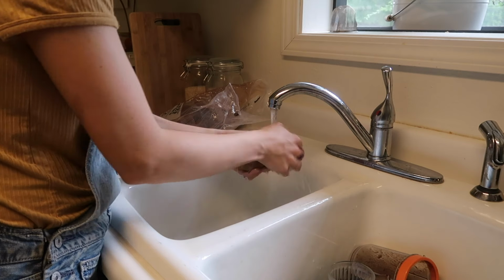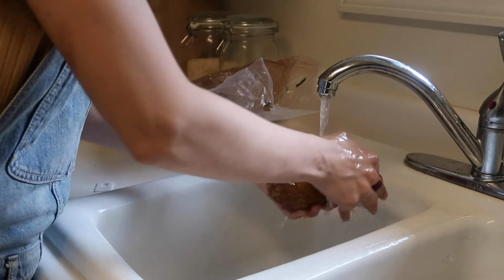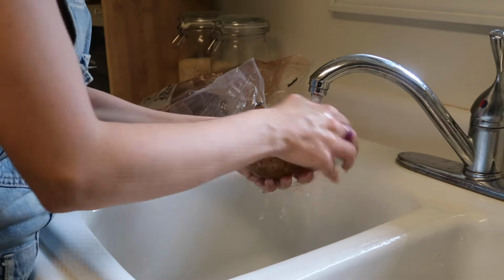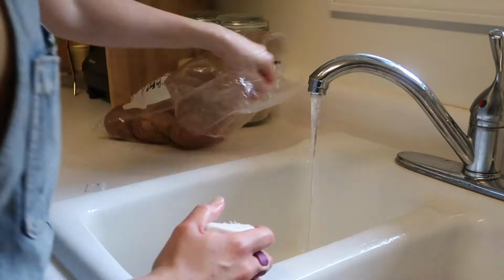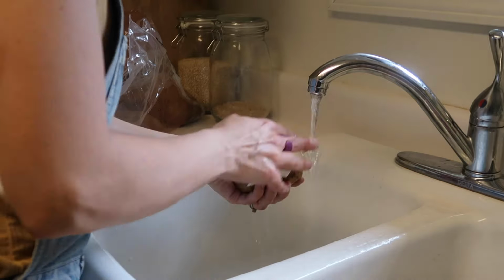I really like. I think Chefin is the brand, but I'm gonna use it to scrub my potatoes instead of peeling them so that we eat the skins, because the skins are actually really, really good for you. That's where most of the nutrients are. So I just scrub them really well so there's no dirt remaining.